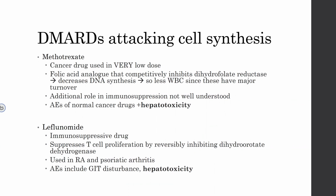So methotrexate is a cancer drug used in very low doses. It's a folic acid analog that competitively inhibits dihydrofolate reductase, less DNA synthesis, and less white blood cells since they have major turnover.